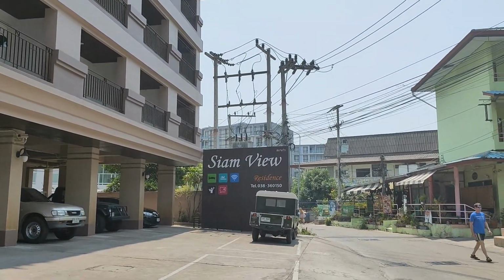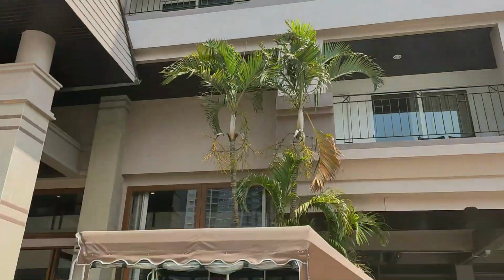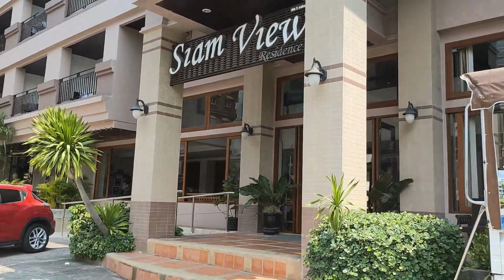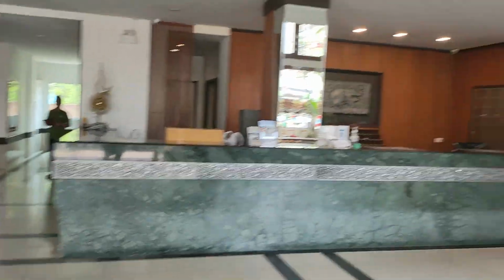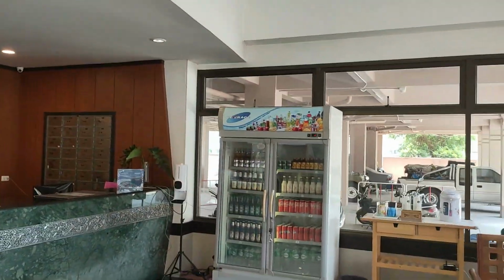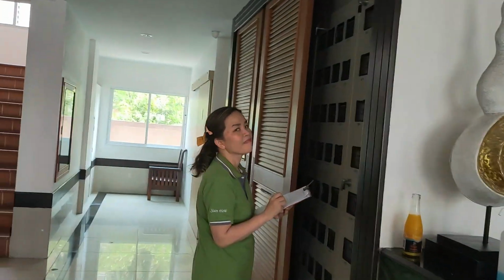Anyway, enough of all that waffling. This is the Siam View residence. It's a lovely hotel, so let's take a look inside. There we go. In case you run out of bed of a night time. Hello. So nice reception, nice and clean, nice environment. I'm going to give a wave to my camera.